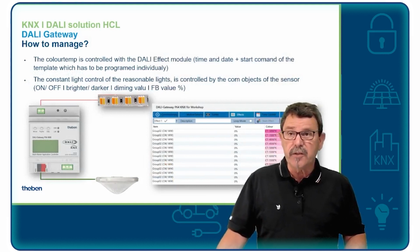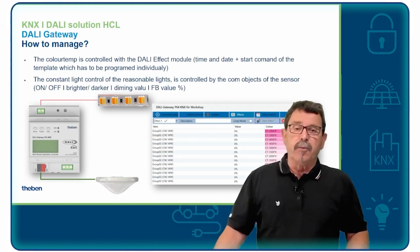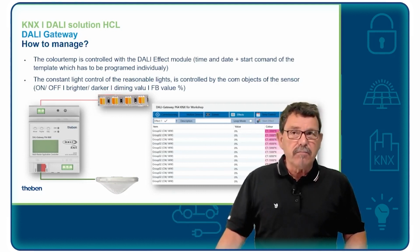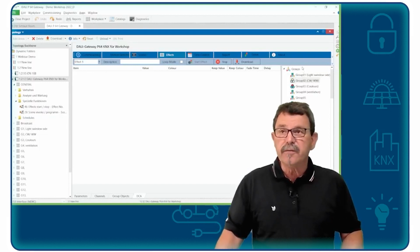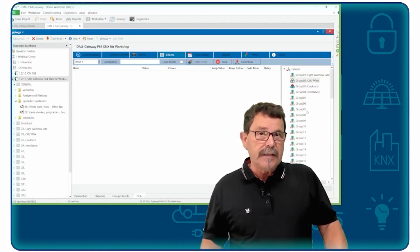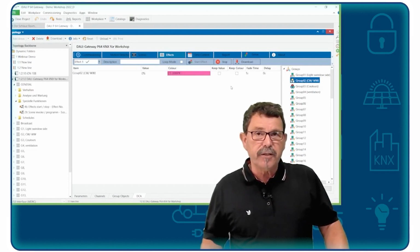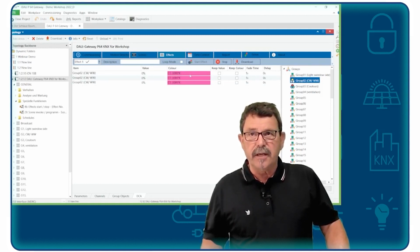So our DALI gateway supports the constant light control, and finally supports tunable white. How can we manage this? For that purpose, I turn for a short moment to the ETS. If you have detected the reasonable DALI ballast, this one is a tunable white ballast, so you just put it in here, and you put another one here as an example, and another one here, just as a short idea.